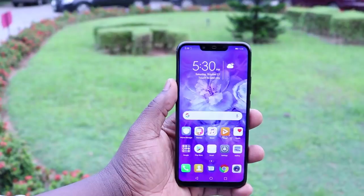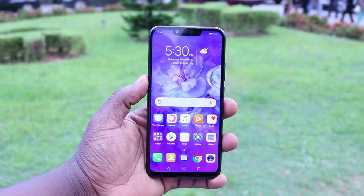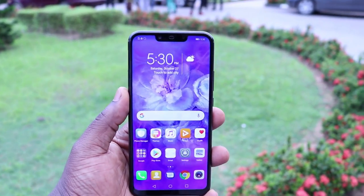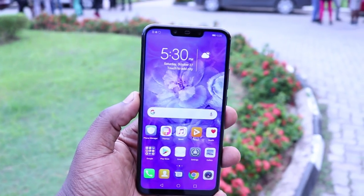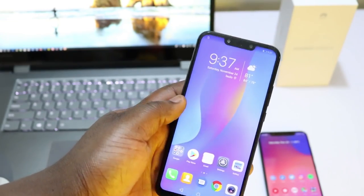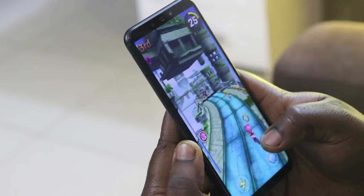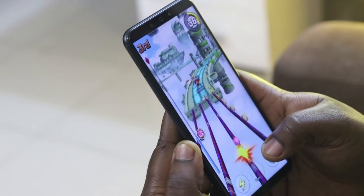The 6.3-inch 1080p Full HD Plus LCD screen is beautiful. I found watching videos on this screen really satisfying, and it's quite elongated. And I also found that reaching for the top of the screen requires some maneuvering. Movies and games all look great on the 1080p display of the Nova 3i.